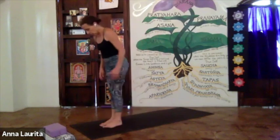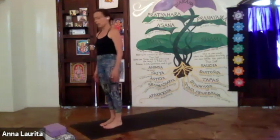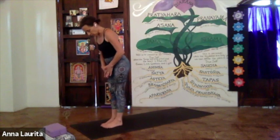So for a little while, through our Surya Namaskara, and we'll only practice it twice, and our standing postures, we'll be working mostly on the Muladhara chakra. You have the option today to come back to Tadasana in between each standing posture, or wait 5 breaths in downward facing dog. But let's get started on our salutation.